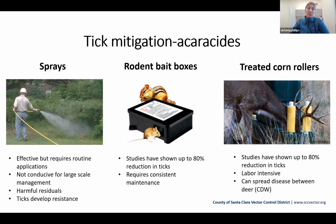And there are some mitigation measures that you can take for ticks. We are not remotely as advanced as we are with mosquitoes and other organisms for mitigation, but acaricides are an option. So there are sprays that you can use. In the Northeast, they use them a lot, and they've been pretty effective. You spray once in the spring and once in the fall. I will say that there are some harmful residuals and they can affect other insects, so that's something that you want to keep in mind.